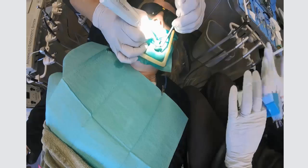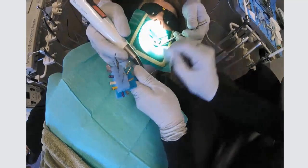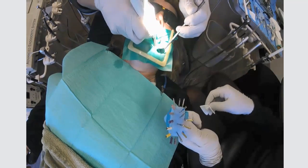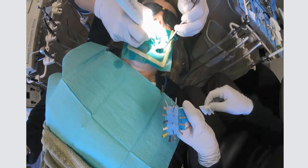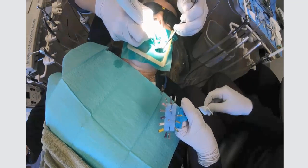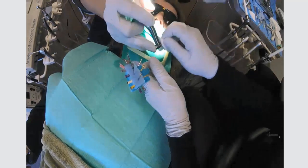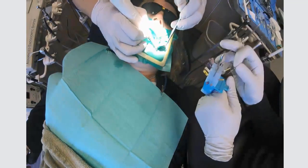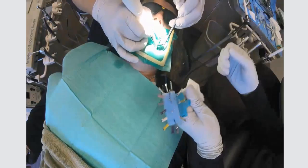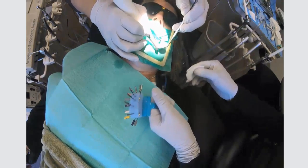And then I wanted to show you once again just the handoff here. This is something that I think is easy to train an assistant to do, without the method of handing different handpieces over. File exchange can be a real smooth and easy process with these handpieces. Easy to push a button.